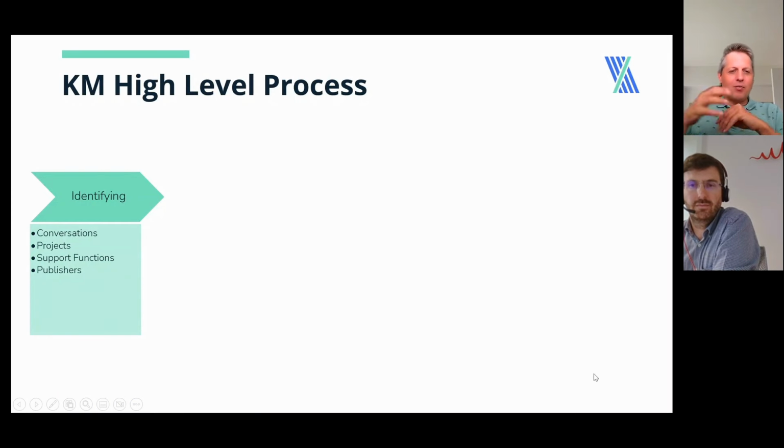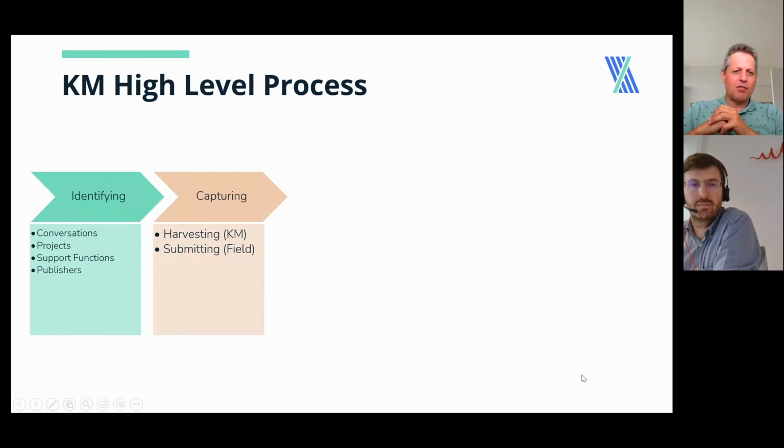It can be people meeting in a room and people aren't writing it down. And that's one of the things that you're going to have to address. Once you've identified it, then you're going to think about, well, how are we going to capture it? And we talked about both harvesting and submitting.